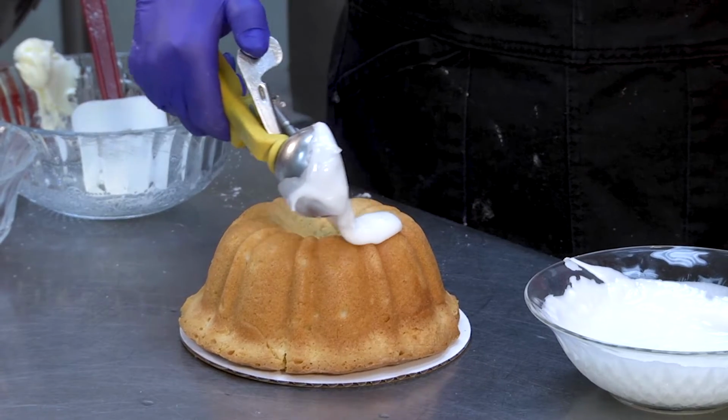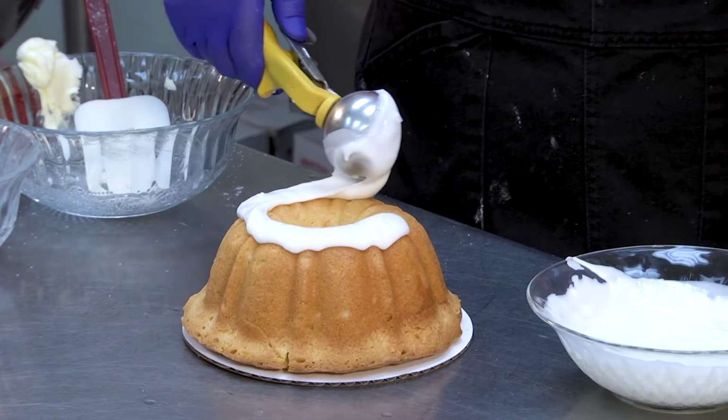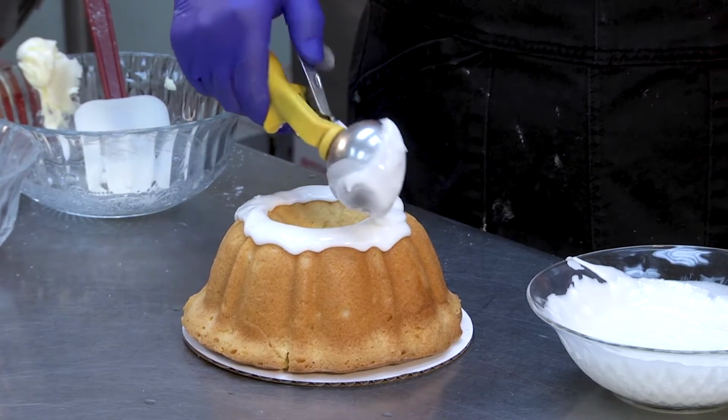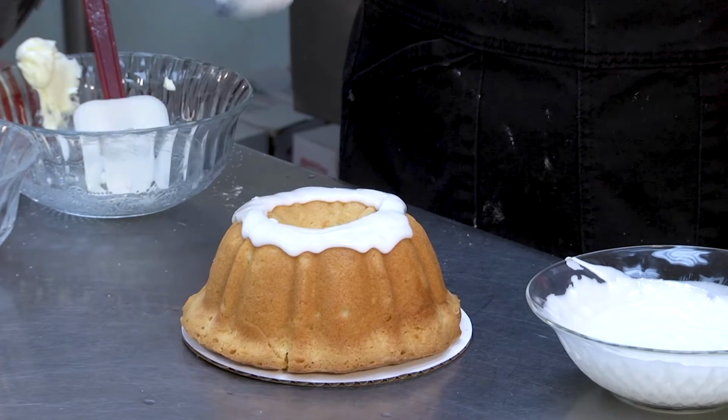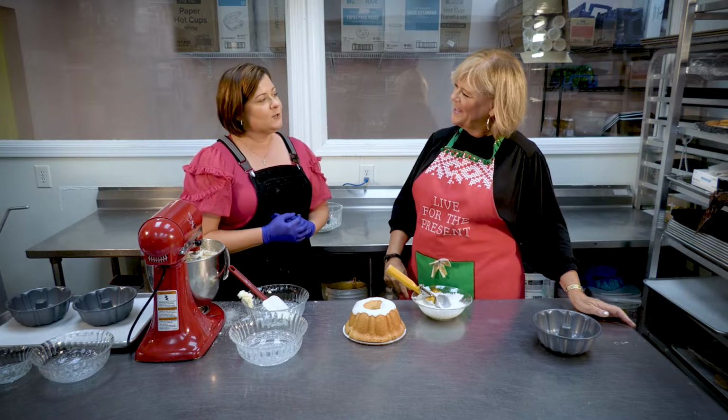And we just want to put a little bit. We don't want to take over the cake. We just want a little hint of sweetness, and that'll just fall down super nice around the edges and give you a nice drip look.